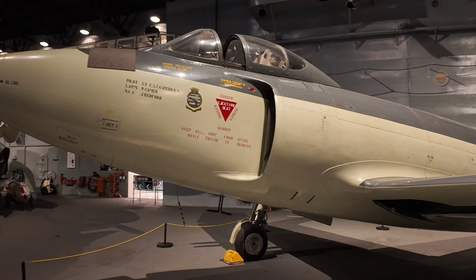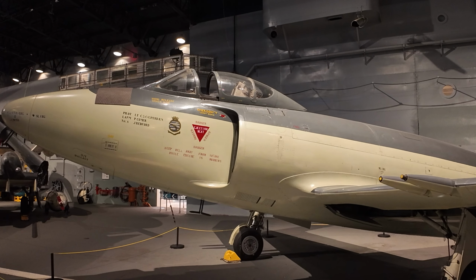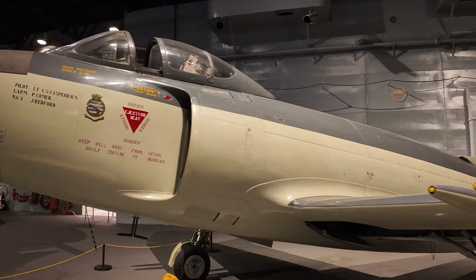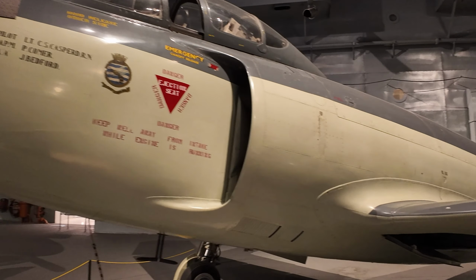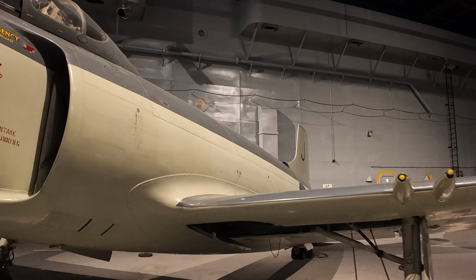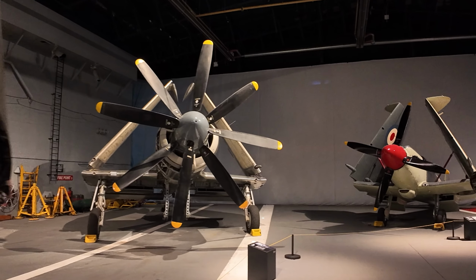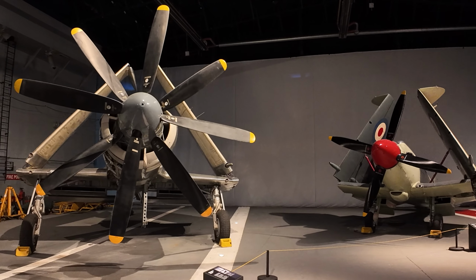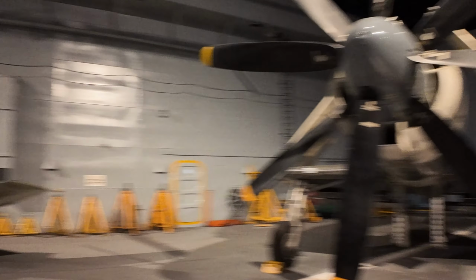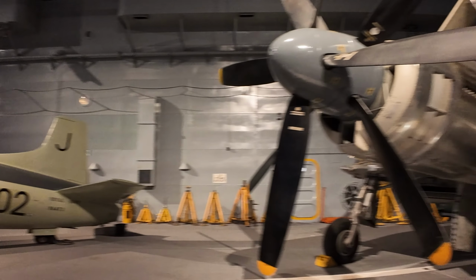I can't remember seeing one of these before. This is apparently a Supermarine Attacker. Supermarine being the manufacturer of the Spitfire, of course, and as things consolidated, so many of these aircraft manufacturers got bought out and consolidated into BAE Systems and those things over the years.